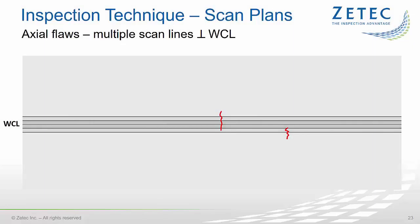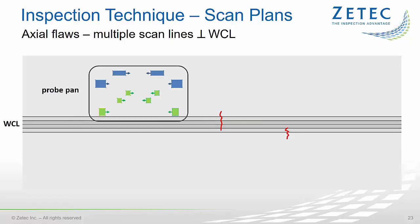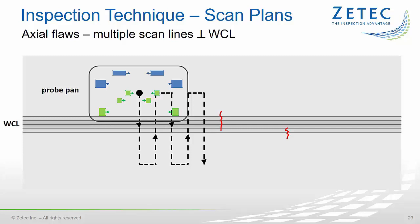For detection of axial flaws, the probe pan is rotated 90 degrees, again to obtain a beam orientation perpendicular to the flaws that we want to find. The multiple line sequence will now have a scanning movement perpendicular to the weld and large increments parallel to the weld.